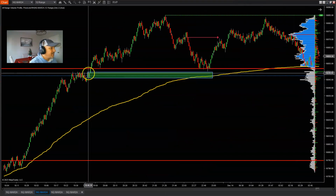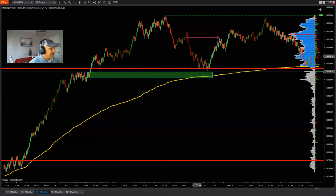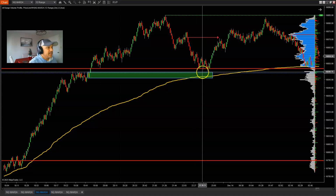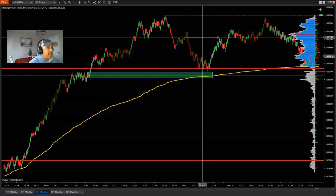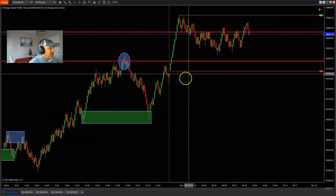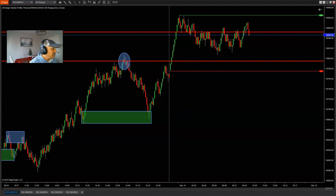So basically this was a demand area right here. The market taps within like maybe a tick or two of it, or comes to it. It rejected it and I was aiming at taking a trade primarily back up to this area up here. And the area to take the trade back up to would have been, let me see for a moment.